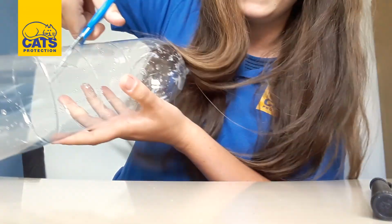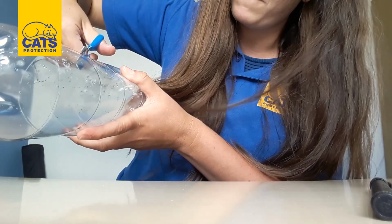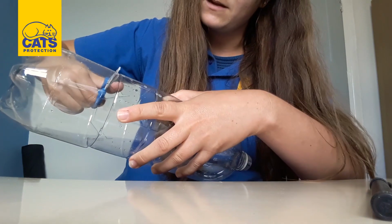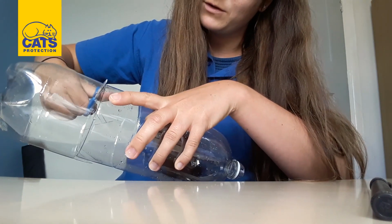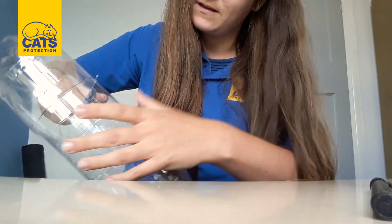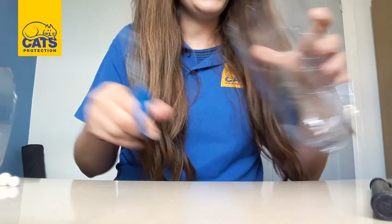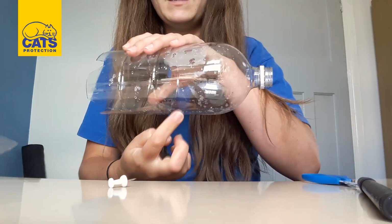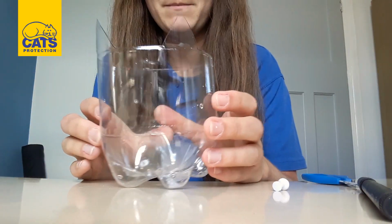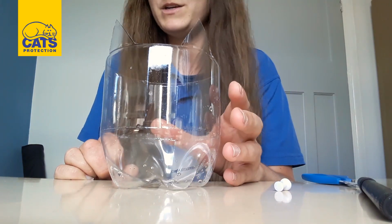So this is my second ear that I'm just cutting down the line here. So we're just going to follow these lines. And then I'm at the bottom again. I'm just going to cut around the rest of my bottle. Cutting along here. There we go. So this bit we're finished with now. We don't need this anymore. That can be put in the recycling. And we're left with a plastic shape with 2 ears. And this is going to be our plant pot, which is fantastic.